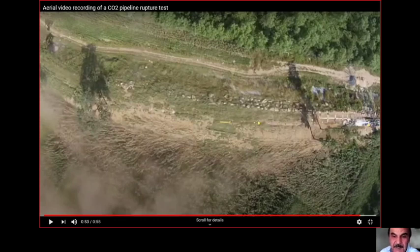During this experiment, we were able not only to measure the mass release rate of the CO2 being released from the rupture point, we also measured the concentration of the CO2 cloud as the CO2 was being released, at different locations, by having concentration probes located at different points, and measuring the concentration of the CO2, in particular trying to find out if the concentration of the CO2 ever reached a dangerous level, that is above 10% volume per volume.